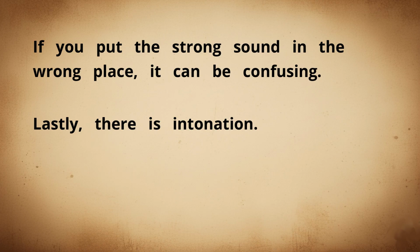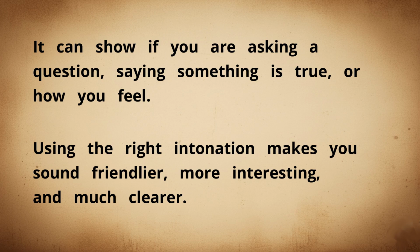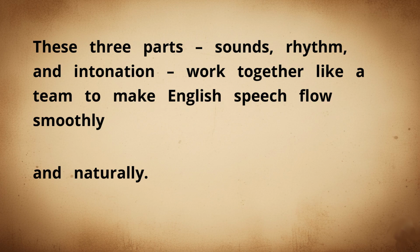Lastly, there is intonation. This is like the melody of your voice. How your voice goes up and down tells people things. It can show if you are asking a question, saying something is true, or how you feel. Using the right intonation makes you sound friendlier, more interesting, and much clearer. These three parts, sounds, rhythm, and intonation, work together like a team to make English speech flow smoothly and naturally.